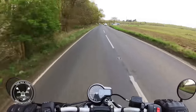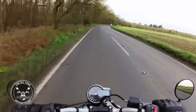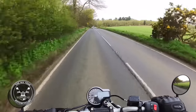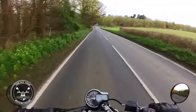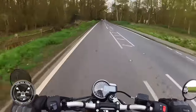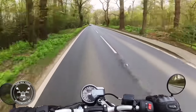The brakes, even two up, fantastic. Yeah, but you wouldn't expect them not to be on any bike these days. Handling is just brilliant is all I can say. Even the suspension, dealing with bumps on bends and stuff like that, it doesn't get out of shape, nothing. The clutch and the gearbox, no problems whatsoever, in and out of gear.